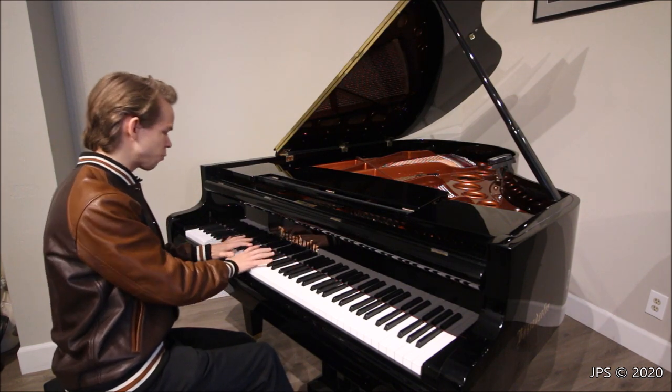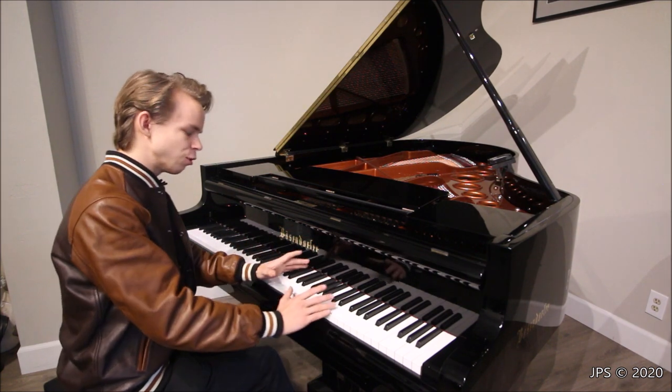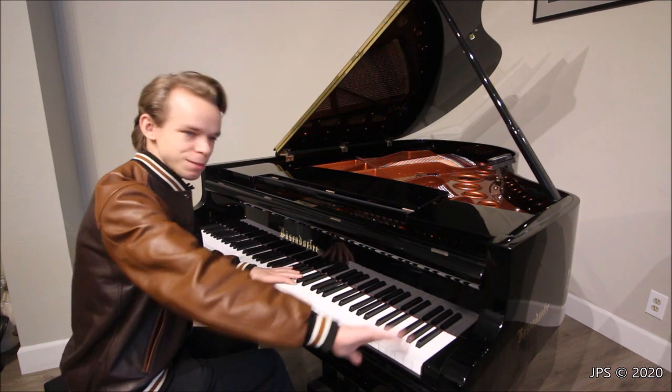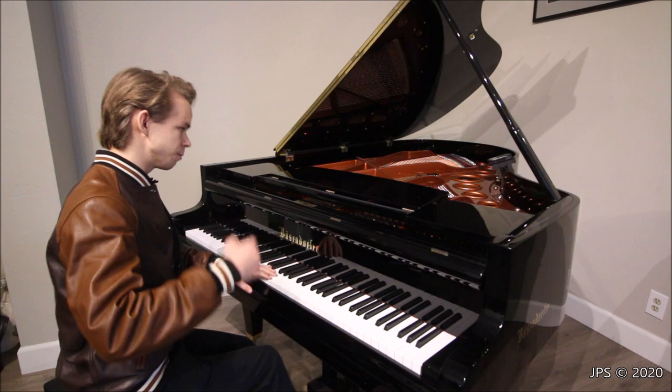My two favorite ranges of this piano are right in here, which is a range I find often I like on pianos, and also right up in here. I'm not saying that this region is bad or that this region is bad, but those two zones are my favorite areas of the instrument to play.